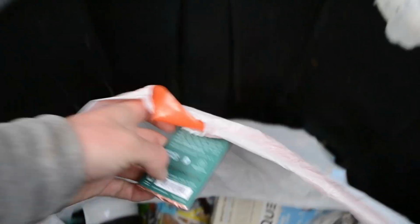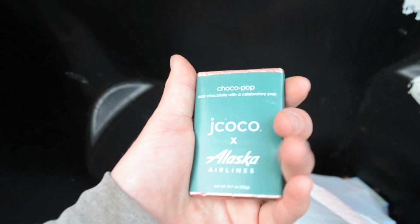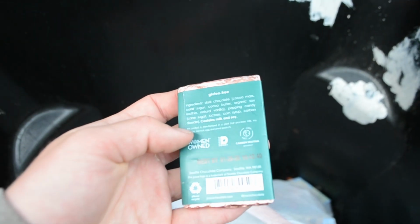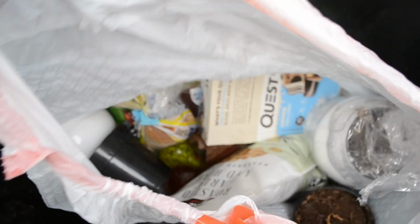There's brand new chocolate bars in here. Like this J. Coco X Alaska Airlines dark chocolate with a celebratory pop. And it expires in like a year. Not that I even care about that much, but for those that do. There's blown glass in here? Like, check this thing. Like, what the heck? You see there's a whole bag and there's like chocolate bars and things in there? Let's pull it out and see what's in there, man.